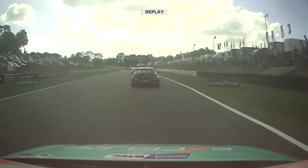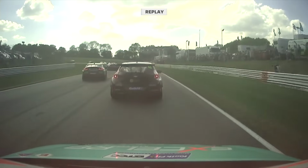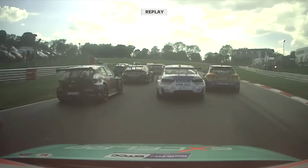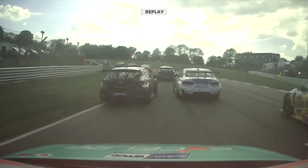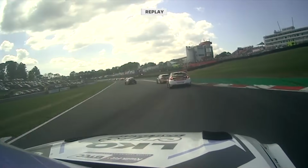This is on board with Tom Chilton. He's getting ready to go racing, and then all of a sudden there's a traffic jam ahead of him. Completely unsighted, obviously, but gets through. They're going to have to shuffle some of these positions as well, aren't they? Get the cars back in the line they were.